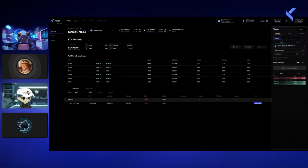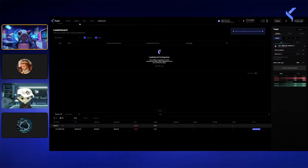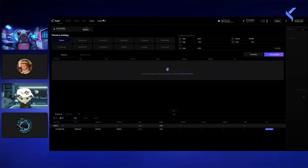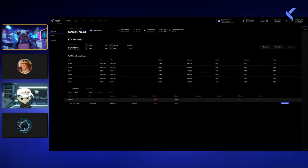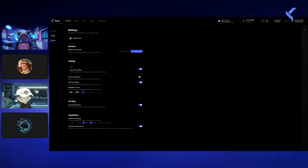And what about ref links, dude? Yes, I need that for all these crystal boosts. Yeah, ref links are coming. Let me get back to my screen. There was one other thing I wanted to show. People will have refs. You'll be able to find that in your settings.